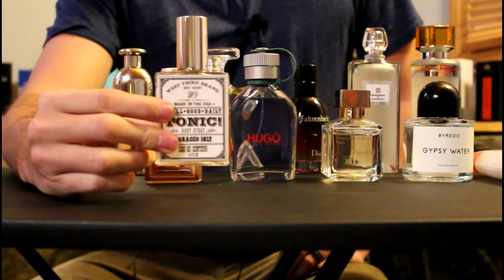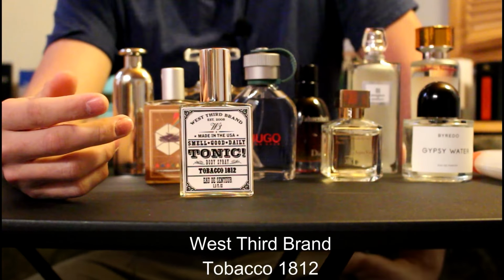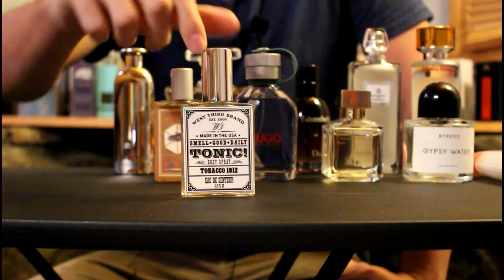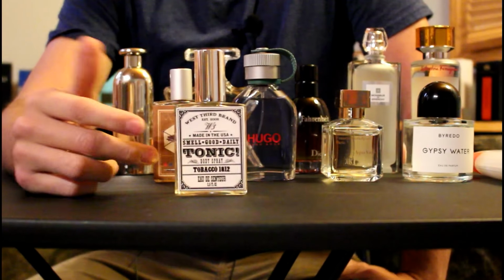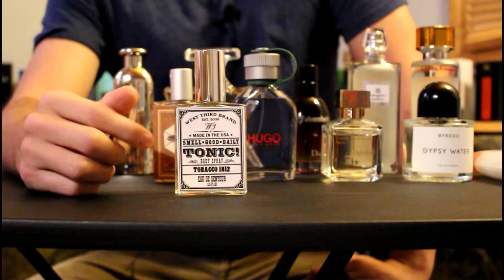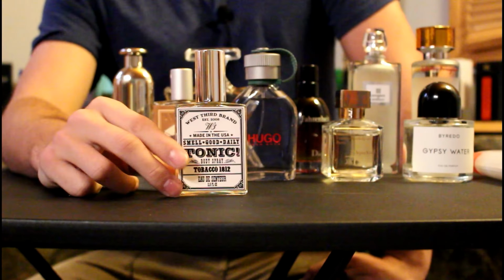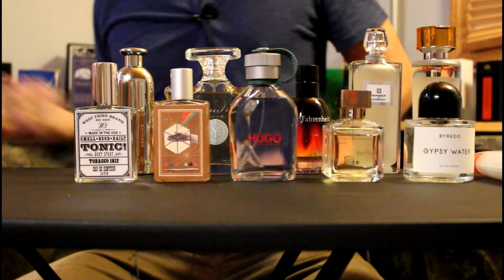Got Tobacco 1812 by West Third brand. It's kind of a cool indie house. All of their labels look the same. They use the same kind of generic atomizer, but they have this kind of throwback feel on the label and with their fragrances themselves as well. This one is a very syrupy, sweet kind of tobacco. I also have Marche de Tabac from them. Unsure if I'm pronouncing that correctly. And this one is much superior to that one.